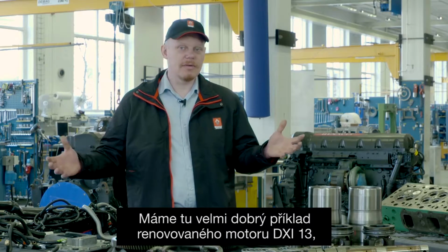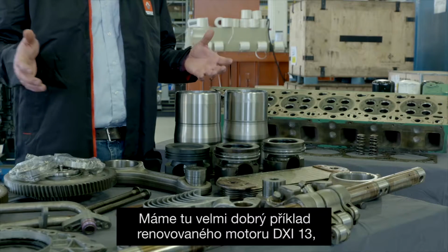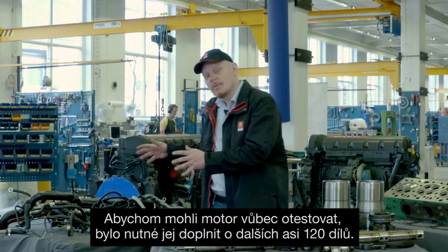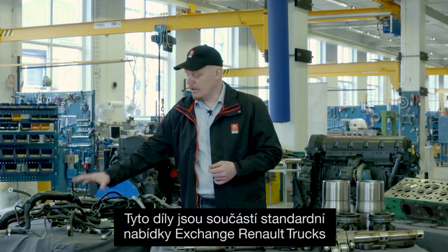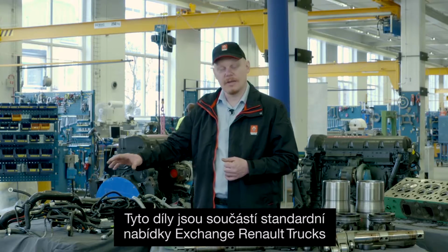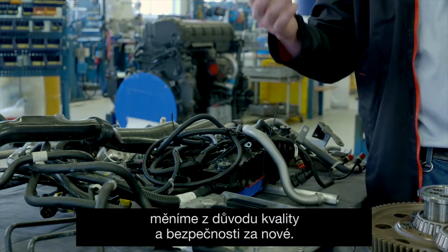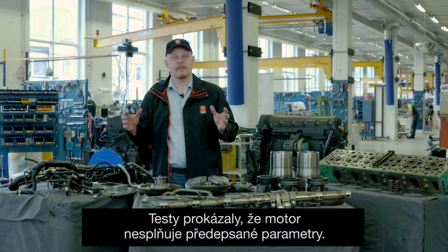And today we have a very good example in terms of a remanufactured DXi13 engine that we bought from a competitor and analyzed here. In order to test the engine, we had to complete it with around 120 parts. These are parts that would have been included in a Renault Truck exchange specification. And for many of them, like fuel lines and wiring harness, they would have been new due to quality and safety reasons.